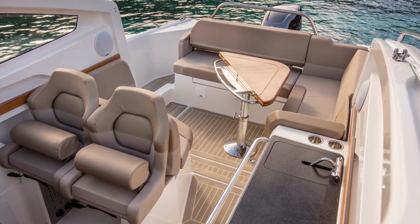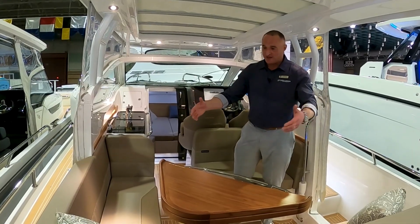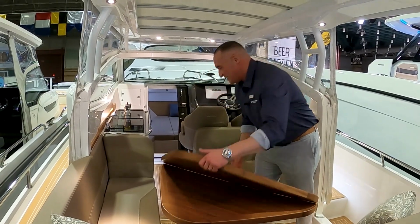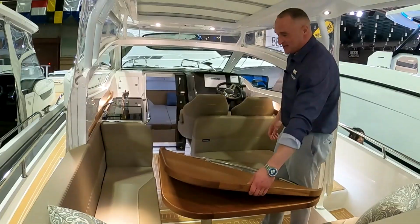The nice L-shaped seating with the corner piece here. Everybody's social. Your family can sit and hang out. The kids, everybody can have dinner, lunch. The table folds in and out of the way. So you can expand your needs for drinks, cups, water, people sitting down.